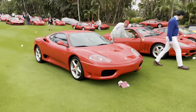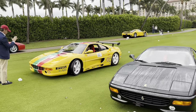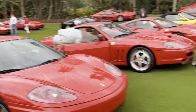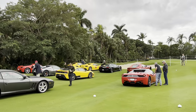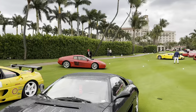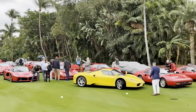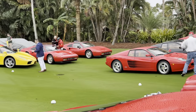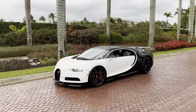This is my first time at the show getting to actually drive the 360 in. I've never gone onto the field before. Nice 355 Challenge and this crazy yellow Enzo driving right here. This is mental. A few Super Americas right there. A Scuderia, TDFs, another TDF. That's pretty nice. 430, 512M. I mean, look at that. Enzo, LaFerrari, one F50, two F50s, I think that's a third. F40, F40, F40. It's mental here. And the Chiron from yesterday.